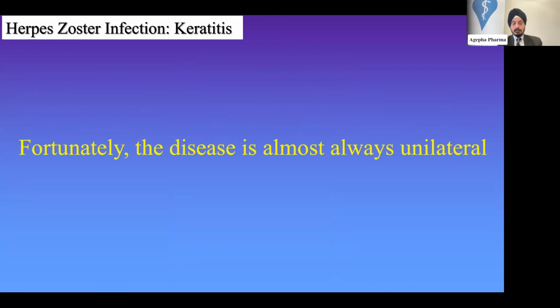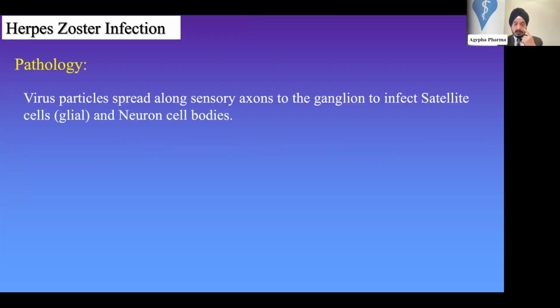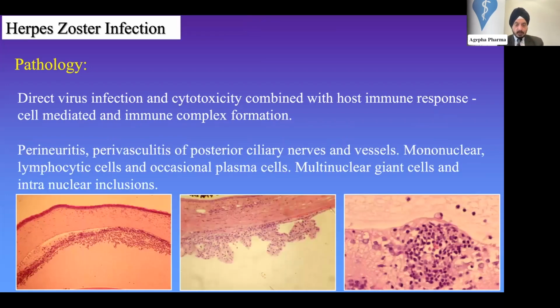Fortunately, the disease is almost always unilateral, which is a relief because at least from the point of view of vision, the patient is not totally blinded. I'm not going into detail on the pathology other than to just show you some slides here, where this is an experimental disease. You can see the actual iris is intensely inflamed, the ciliary body and the processes are all infiltrated. And this is how the vasculitis looks, intense infiltration of mononuclear cells along the blood vessels causing occlusion. And the same happens around nerves, causing the neuropathy. So that's what happens, and this is in a rodent model.